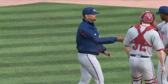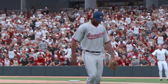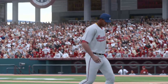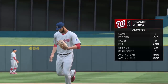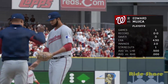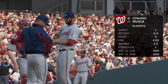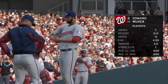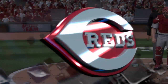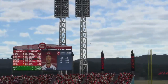On his way out to the mound now is the Washington manager. It would appear he's seen enough of his starter this afternoon. Just 5 innings of work for him here as he really never found his rhythm in this one. Edward Mojica will take over on the mound now here in the 6th inning. Number 45, Edward Mojica. Mookie Betts will dig in again, and as he does, we'll flash you back to inning number 2 as you get a look at his 2-run homer that was a big blow early on.